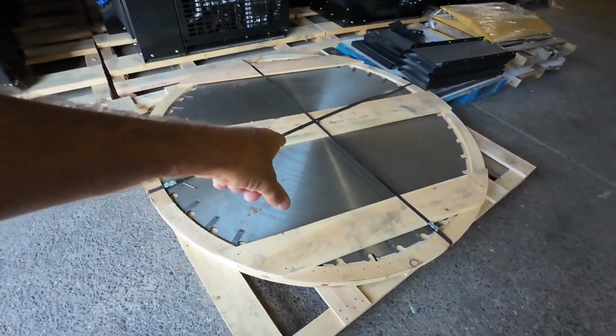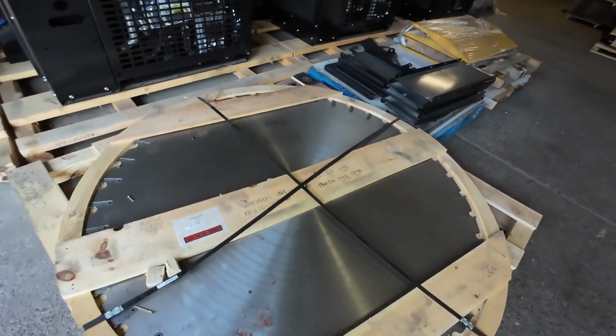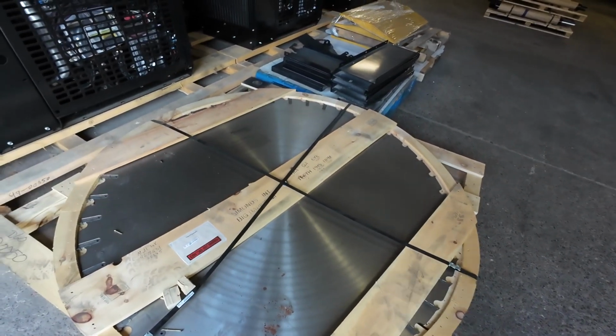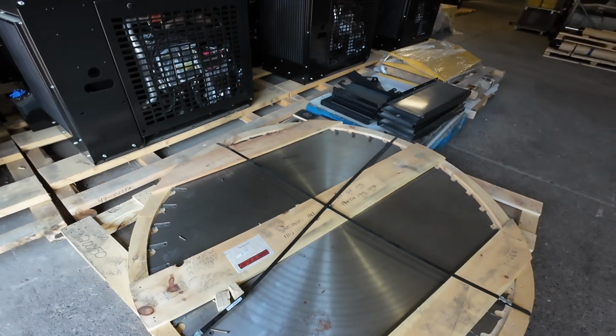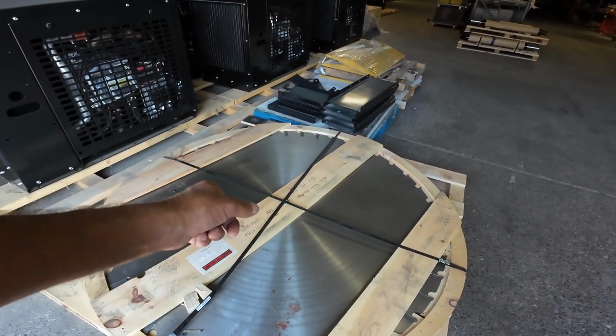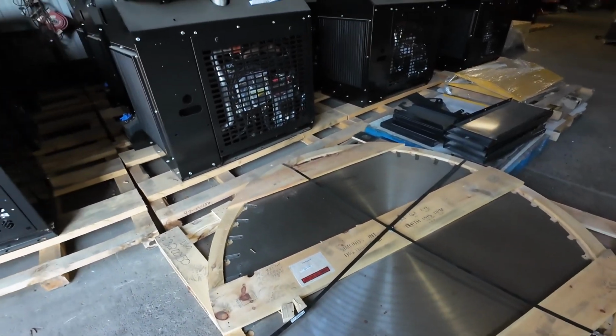Big 60s? That's for a 3040. That's a 72-inch circle saw. Jeez. Kodiak. What do these go for a piece? I think they're about 3,000, 3,500 somewhere. But over the life of it, they're way cheaper than running a bar with chains and oil. Yeah, as long as you do your maintenance, you're good.